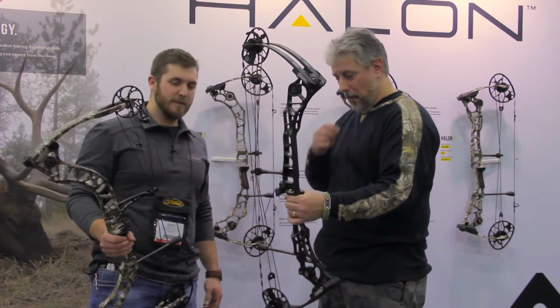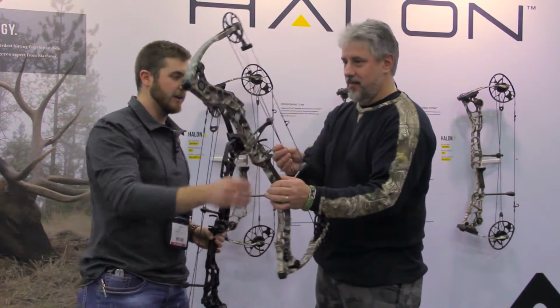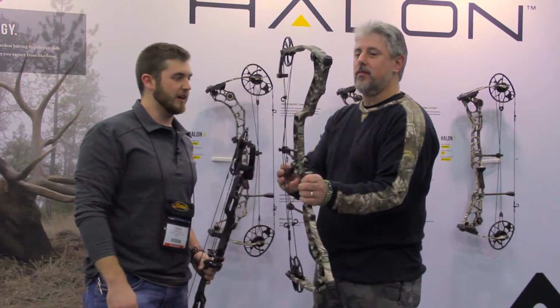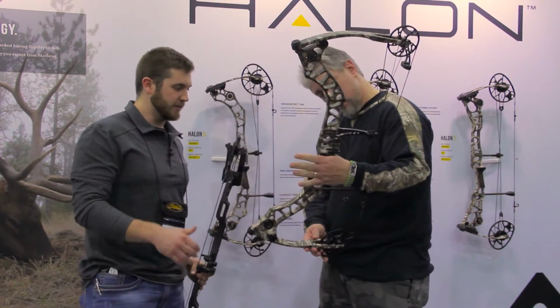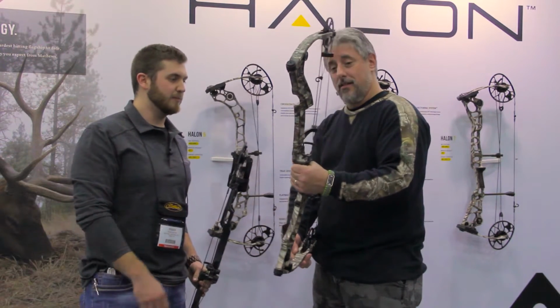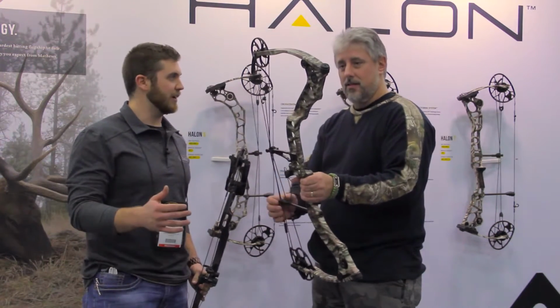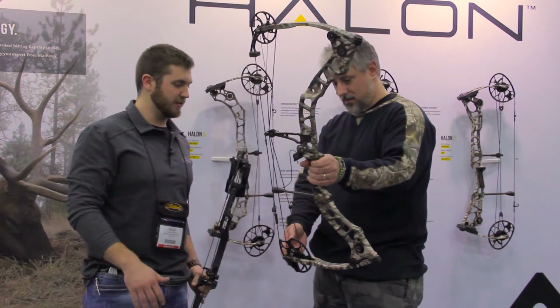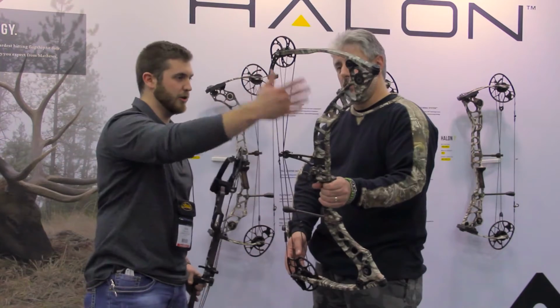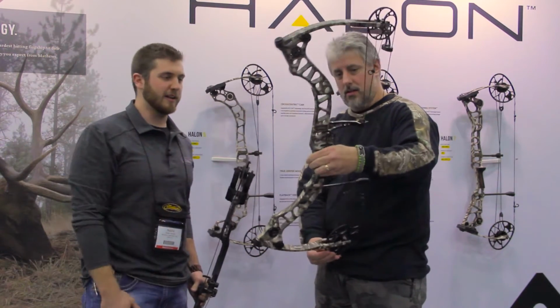And what's your other one? In addition to this one, we came out with a Z3, we're calling it. It's based on the old Z7 series, but it's a price point. It's only $750 retail, but all the technology that comes with the old Z7, we brought it again with the Z2, but now the Z3 with the new looking riser, new roller guard, and a nice affordable package.